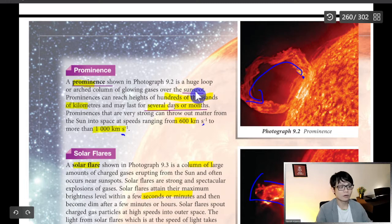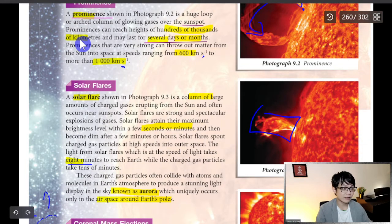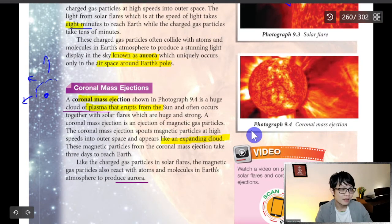Then there is a solar flare, which is actually smaller in terms of size. Now this one, the prominence, can extend up to several hundred kilometers and last for days and months. This one, the flare, only lasts for a few seconds. And there's a coronal mass ejection. So there is the coronal mass ejection.